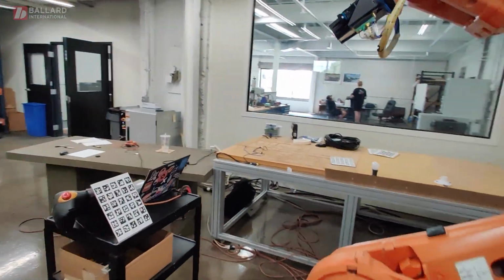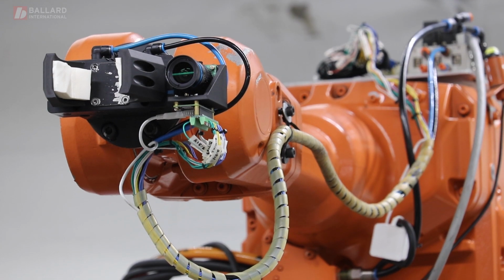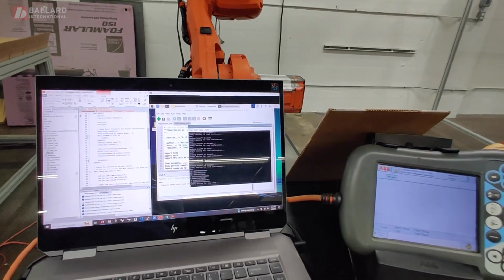So in conclusion, I would consider this project to be a huge success. I absolutely proved that the concept is viable to use a simple camera to communicate positions to a robot, which I'm very happy about, and I would love to see where I can develop this project in the future.